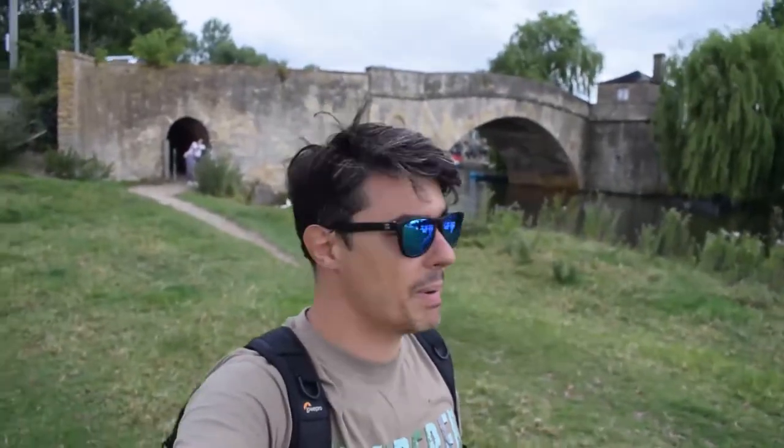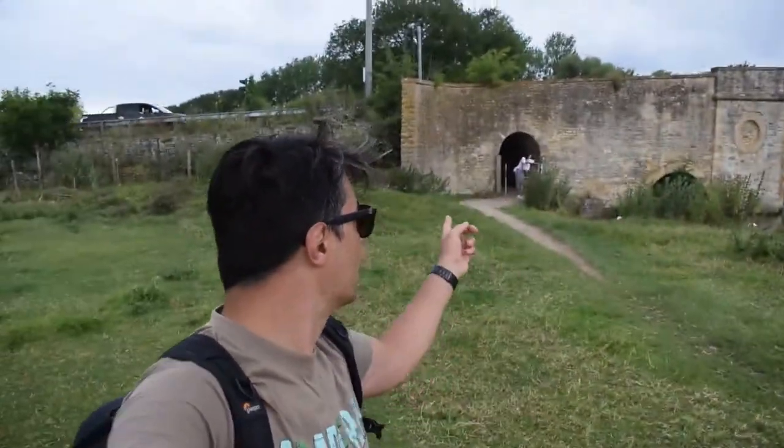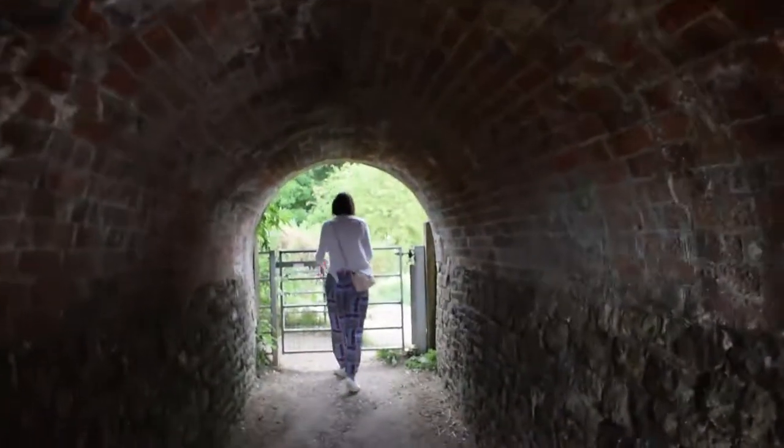Okay, and that's it. We're back at Lechlade Bridge and Lechlade Town, and now we just have to go under the little tunnel and go back that way to where we parked, and then we're done.